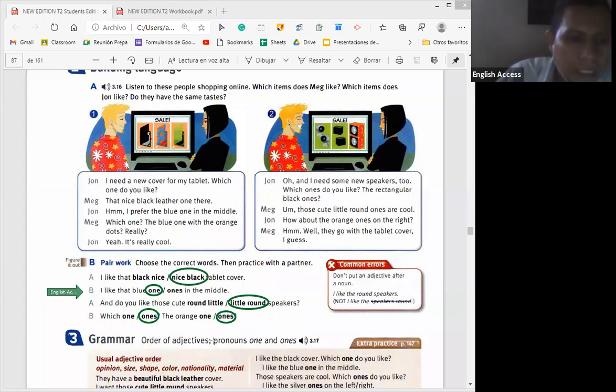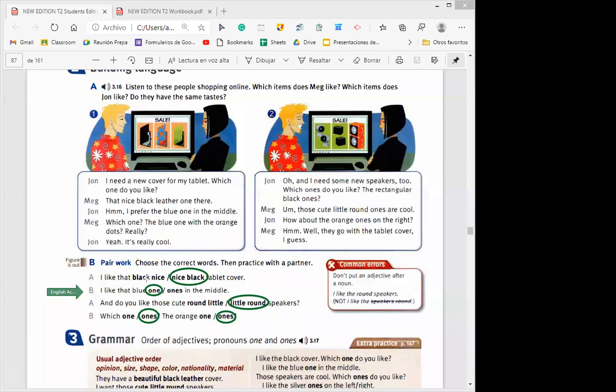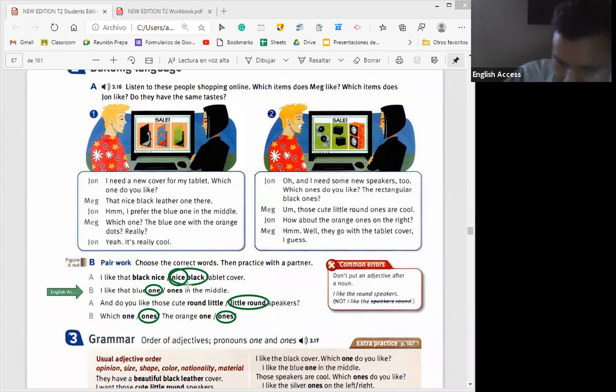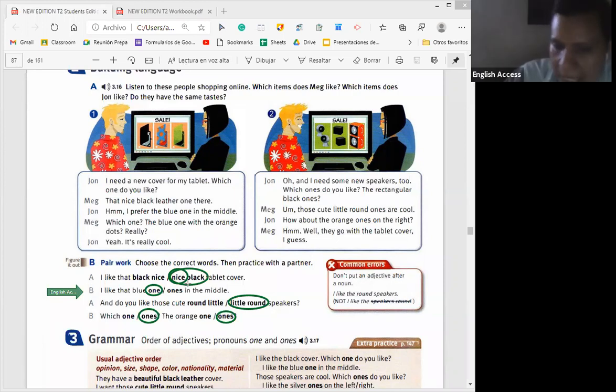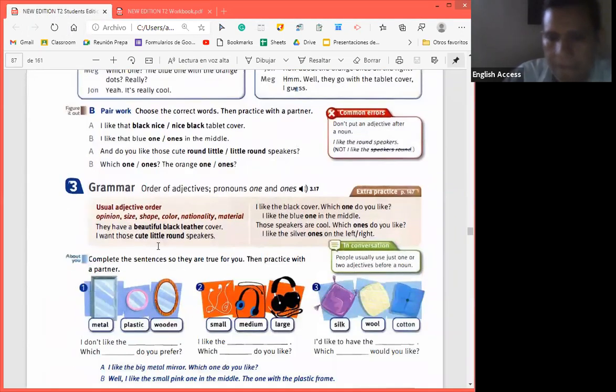Okay, guys, now let's move on to the order. What is the correct order of adjectives? When we speak English, there is one order of adjectives. You cannot say black nice. No, nice black. Because first you have to say the opinion. If there is an opinion, first it's the opinion, nice, and then the size, shape, color, nationality, material. So, for example, look here.